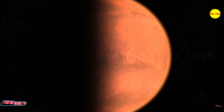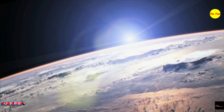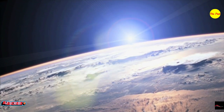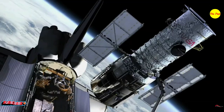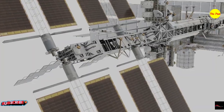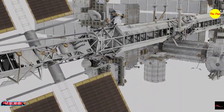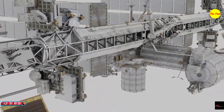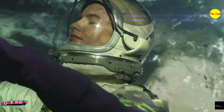NASA's Magellan mission, launched in 1989. The Magellan mission used radar to map Venus's surface and study its geological features. ESA's Venus Express mission, launched in 2005. The Venus Express mission studied Venus's atmosphere and climate using a suite of instruments.